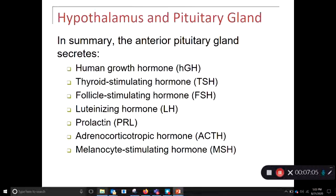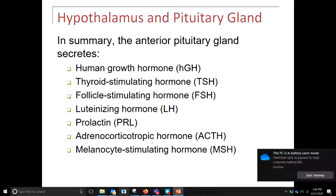Prolactin: the very primary purpose that they discovered right off the bat, hence why it's called prolactin, even though it has a lot of other things that it does, we'll talk about that maybe, is that it induces lactation. Adrenocorticotropic hormone has a lot to do with stress and other things such as that. And melanocyte stimulating hormone actually has a little bit of an interesting setup going on. We will talk about that in a little while.